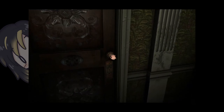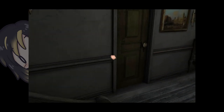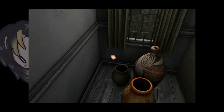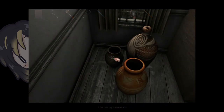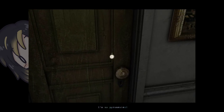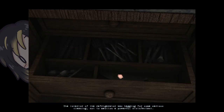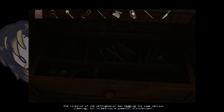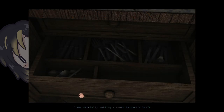Probably in the basement, and I don't have the key, so Bishop's probably gonna have to get with that. I'm no pyromaniac! Carefully holding a sharp butcher's knife. Okay, I'm keeping that with me, just to be sure.